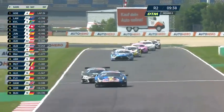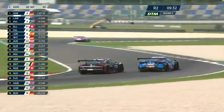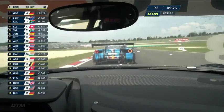But van der Linde now trying to find his way back through. He goes right, he goes left again. Looks down the inside. Oh, it's tight. Is it going to be contact? Not quite. But this is great racing. Liam Lawson holding his line in the Ferrari. Calvin van der Linde is throwing the kitchen sink at him.